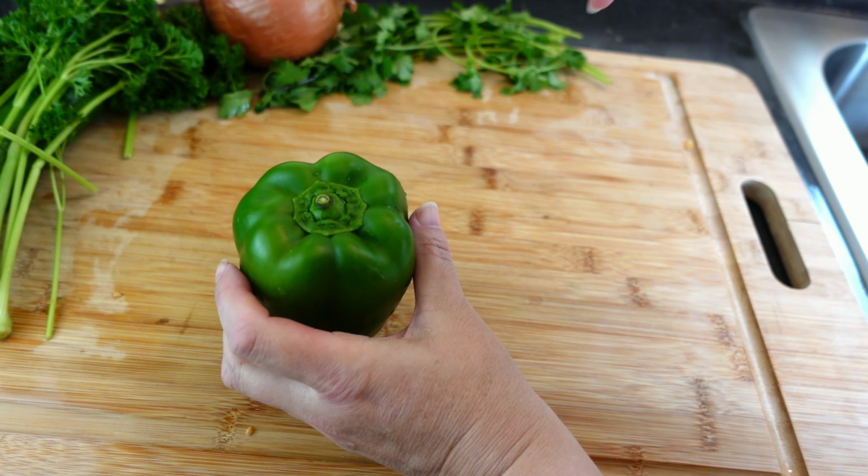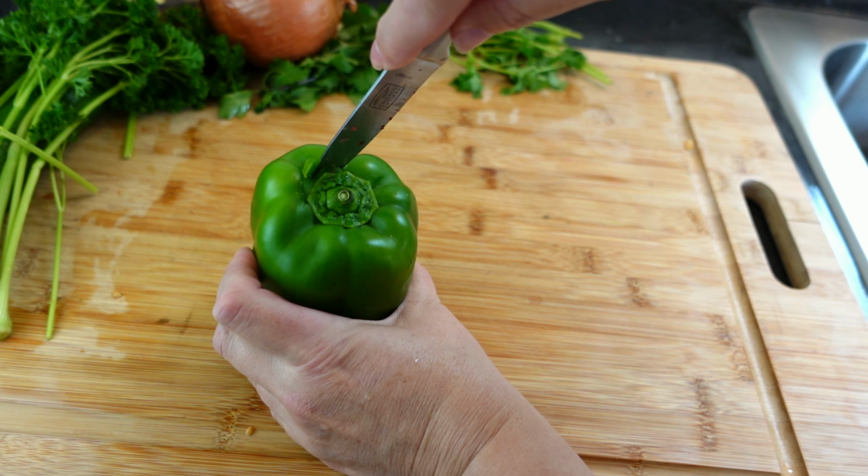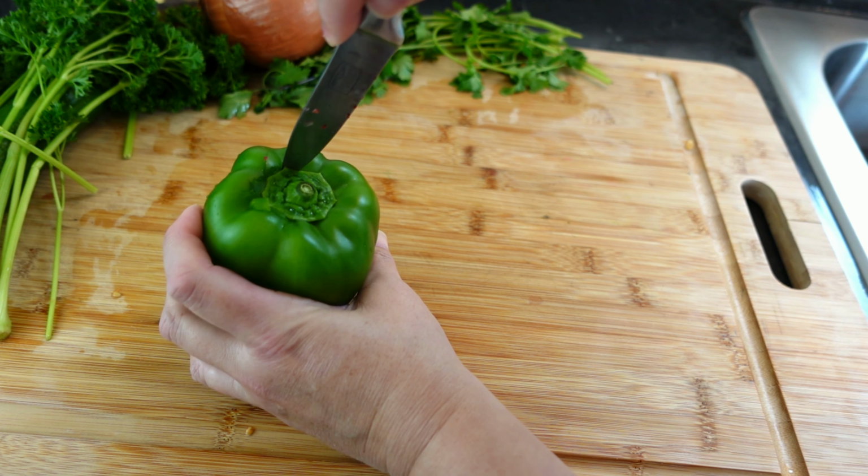I'll remove the stem and core from this nice green pepper. I'm keeping all these scraps. I'll feed them to the ducks in a bit, so you'll see how they're doing.